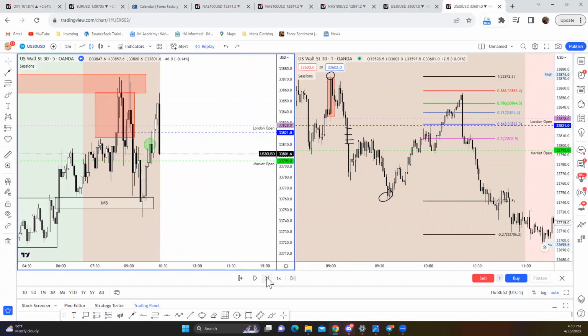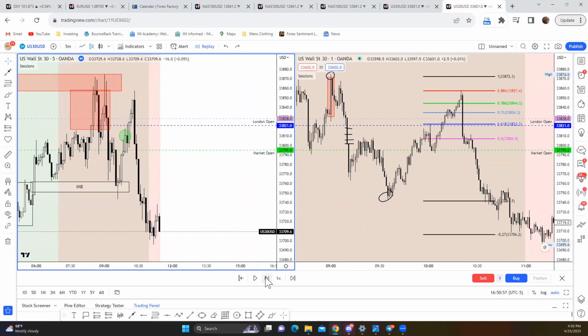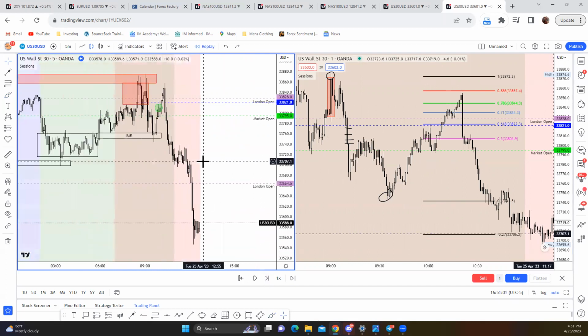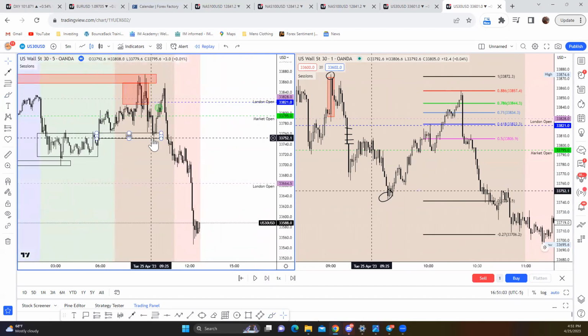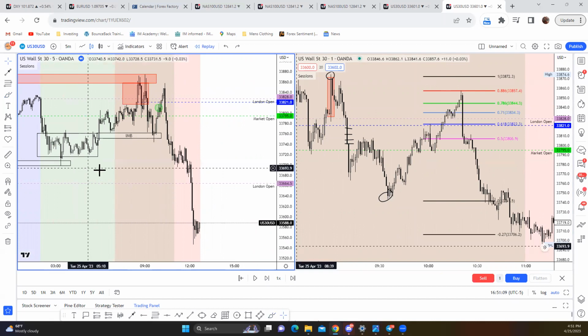But as you go forward, let's see. And then price just dies off. So if you catch it once it made this low here and price came back up into the 33,840s, I would be targeting those London lows. So yeah, looking at all of them for today.